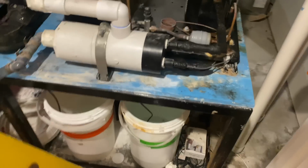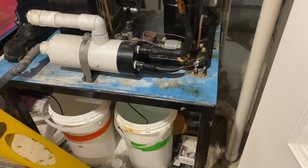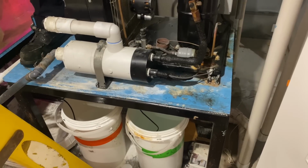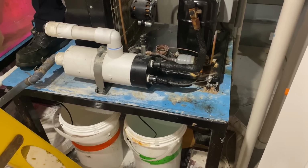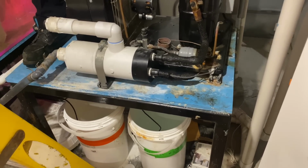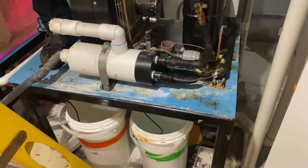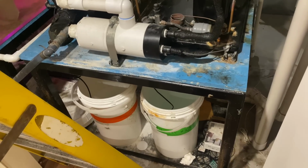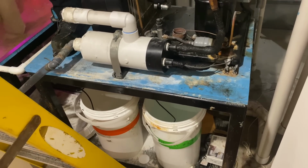Thank you for the custom fabricated steel platform with plywood on top. You helped us out. Martin has a guy. Martin is the owner of Total Aquarium. He has a guy that fabricates steel like that. He did it for me.